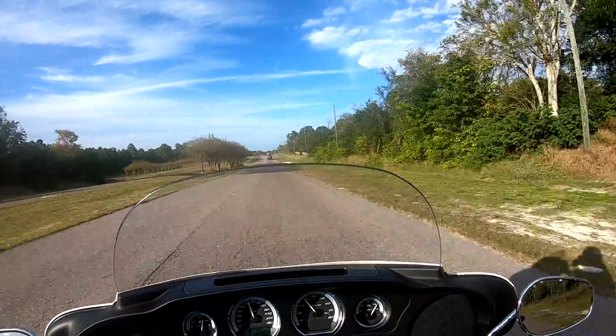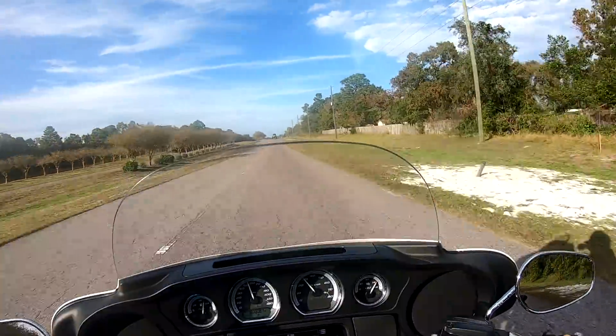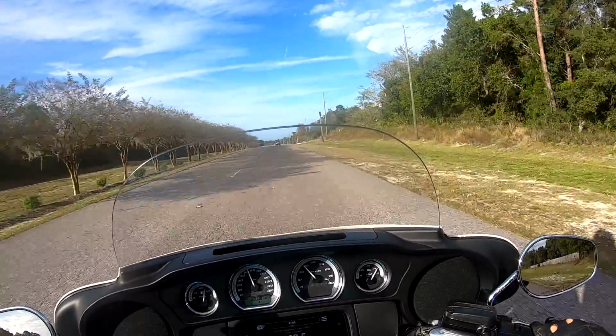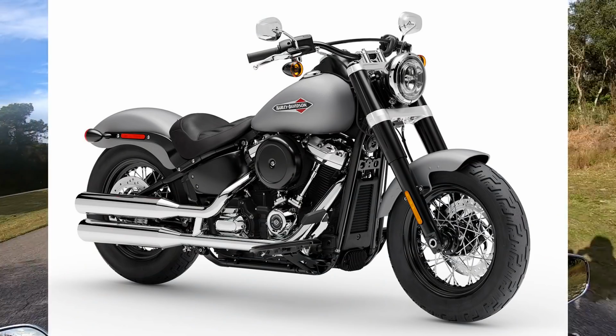So possibly that was the same thing with the Sport Glide. Initially sold very well, and then tapered off to nothing, so they're canceling it. And the third bike that they're canceling is the Slim. Now, I love the looks of the Slim.